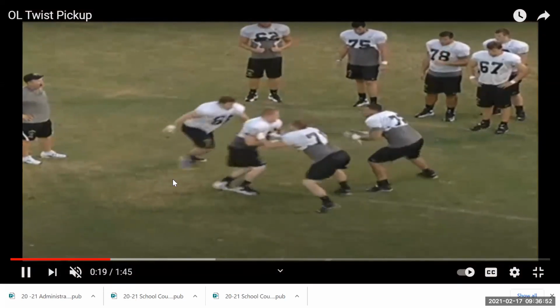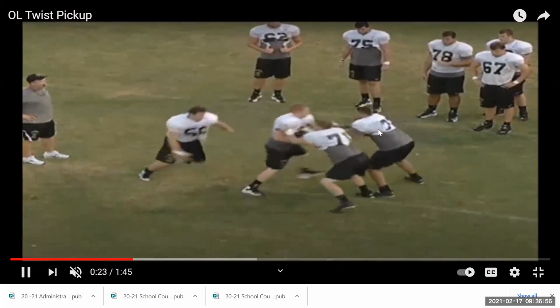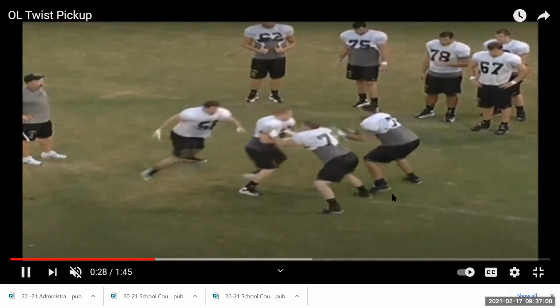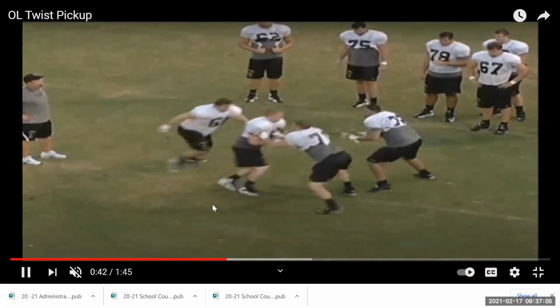All right, so he's working. Here's the crasher. He's working to pass him off. I'm assuming this is a center and a guard. He's going to pass him off. Come on. There we go.